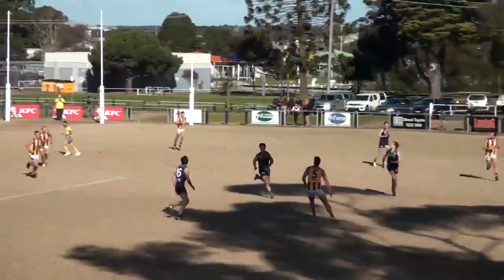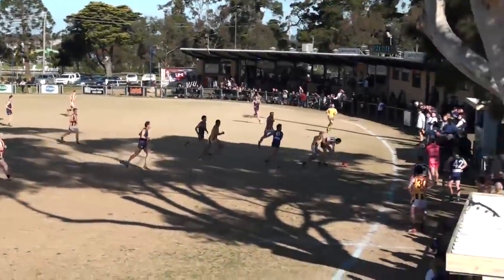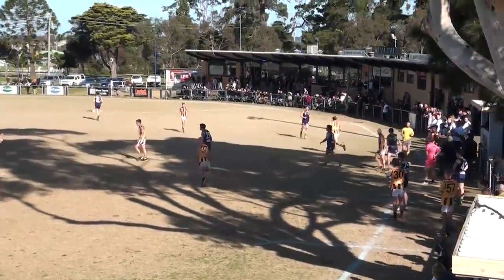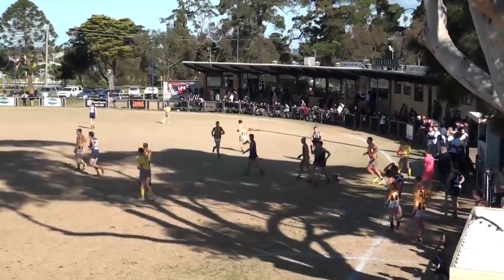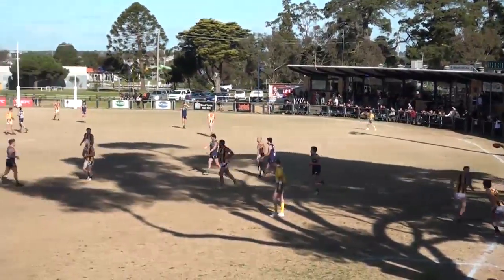Spokes comes out towards the commentary box looking for McGuan. Good fist away from him. Ball goes into the shadows of the tree. I can't even see who that is. He's shoved over the boundary and looks like happy feet to me. That's Snowden. And we'll have a ball in.